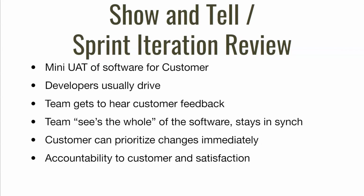Customers can prioritize changes immediately. So if something goes on and they come back and say that we developed something exactly to spec, and for some reason it either fit the bill and did exactly what they wanted, and they go, you know what, I don't know if this is going to actually achieve what it is that we want. Now, there's a whole other section that we talk about in reviewing and refining stories. And the product owner works with clients on that, and then they also work with the team on that to try to minimize any of that happening.